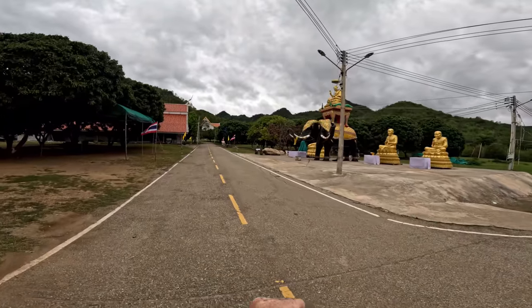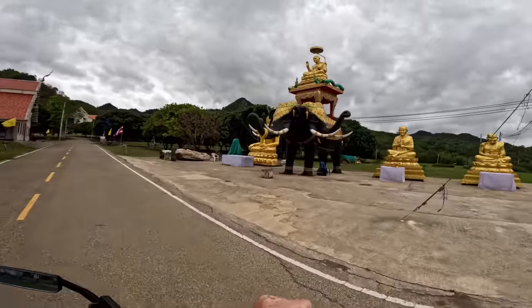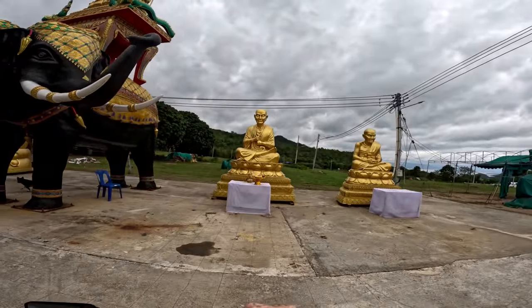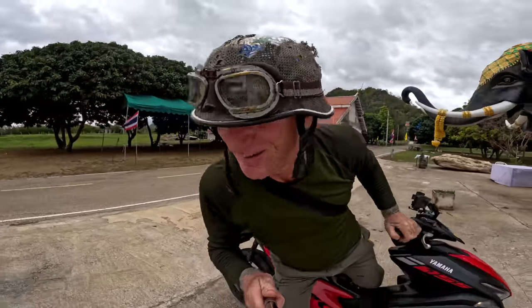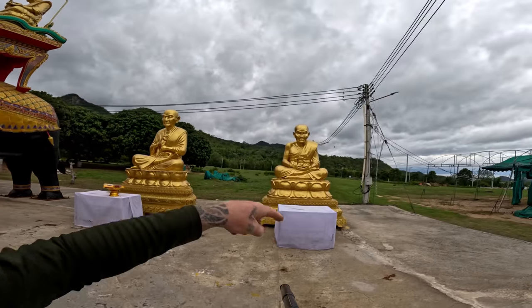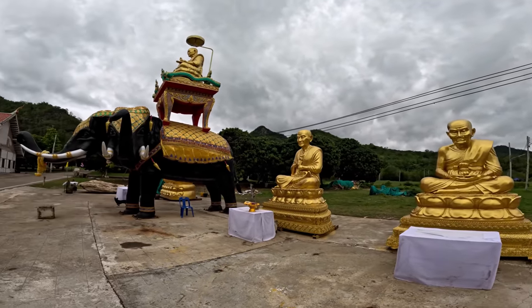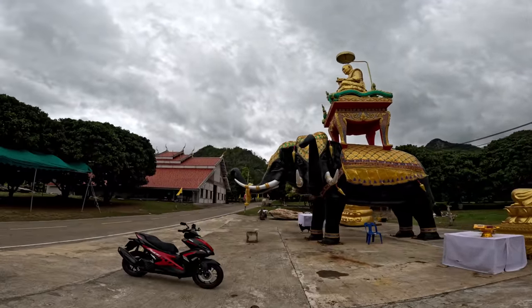The king on his elephant. Oh man, and now the other kings, or the different Buddhas. I get mixed up. You know I get things mixed up. Kings and Buddhas. Oh mate, this guy's probably on his iPhone or his iPad right now, look. Don't know. Oh man, wicked. Wicked, there's no one here.